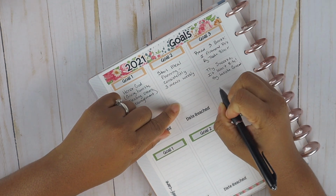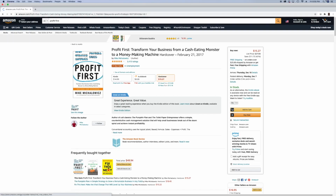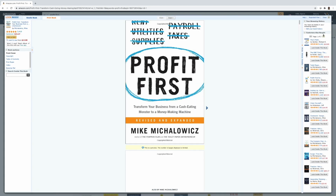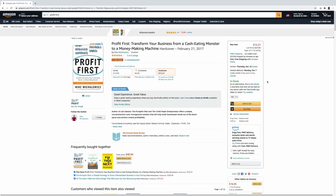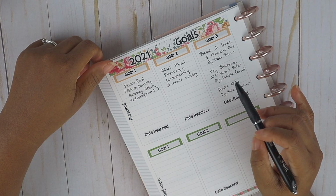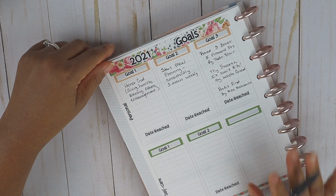And the third book is called Profit First. And this is by Mike Michalowicz. And so this is more on the business side, but from what I understand, it can actually be helpful on the personal side. So I want to read that book, guys. And like I said, I've never read it, but I've heard a lot about it. So yeah, guys, these are the 3 books that have made my list for 2021, and I am excited about diving into them.